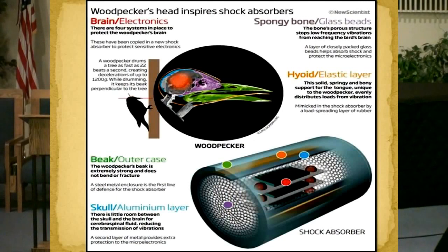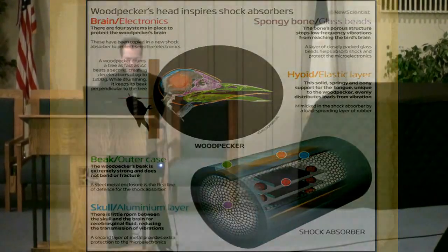How do you do that over time by random chance? I just don't understand how that could be done. A woodpecker, very interesting. You know, a woodpecker is a very finely tuned creature. It pecks at 22 beats a second. I can't even do it fast enough.